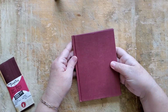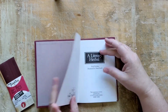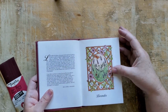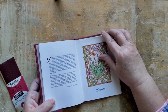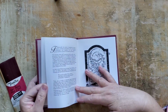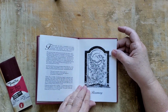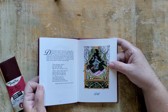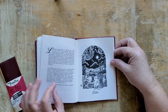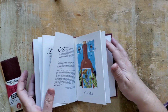I got this funny little book. It is called A Literary Herbal. So it's not old. This is one of the ones that I will use to cut up for the illustrations. So it's got some very pretty illustrations. Some are black and white, some are color. And they're a nice size, not too big. I like that. It kind of looks like a headstone. Ooh, that's kind of cool. So, just nice, interesting looking illustrations. A little quirky. You know what I mean? I like quirky. You know that.